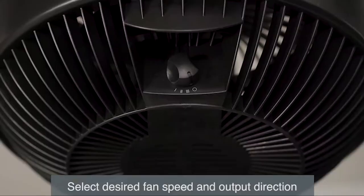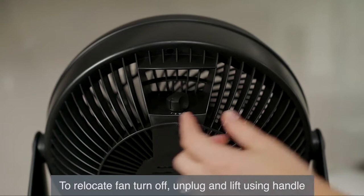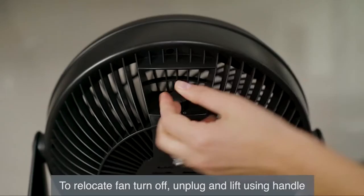Turn the control knob to your desired fan speed, high, medium, or low, and pivot the fan head for more efficient air circulation throughout your home. To move the fan to a different location, turn it off, unplug it, and lift using the concealed handle.